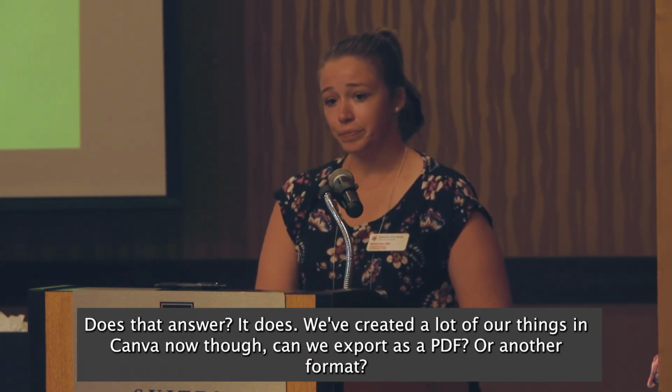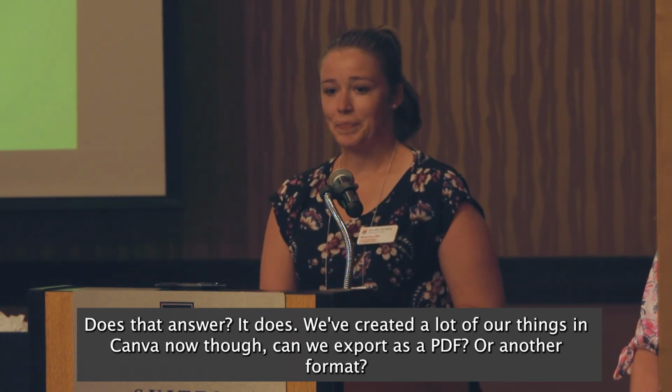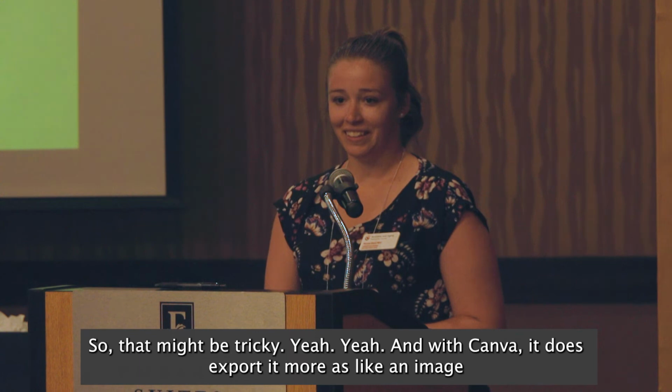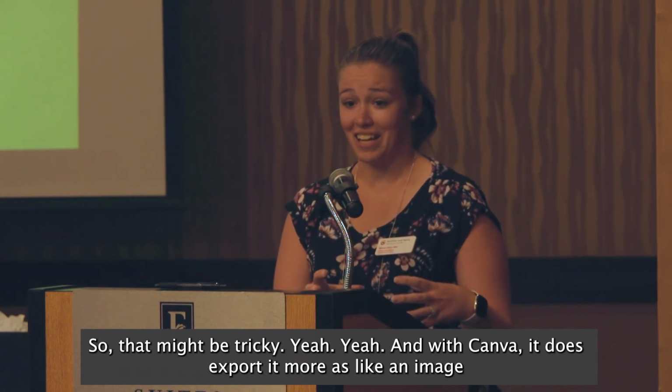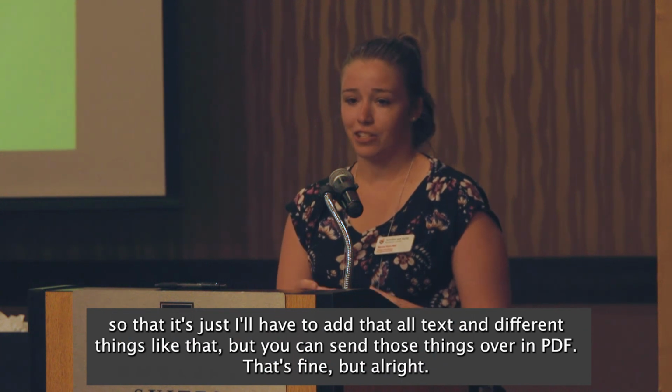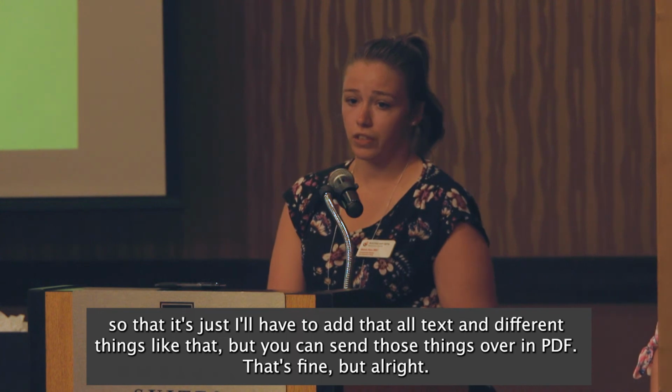We've created a lot of our things in Canva though, and when you export, it's PDF or another format, so that might be tricky. Yeah. And with Canva, it does export more like an image, so I'll have to add the alt text and different things like that. But you can send those things over in PDF, that's fine.